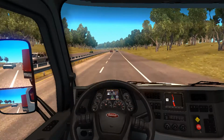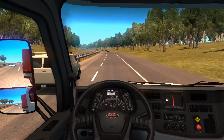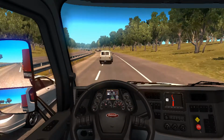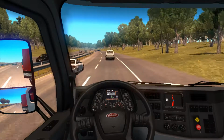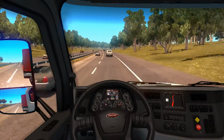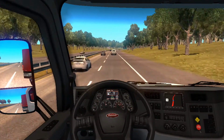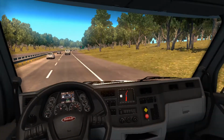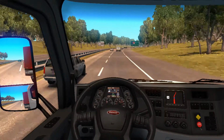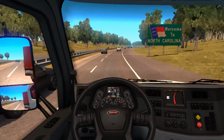Sure about this trailer, the flatbed trailer with the front piece on the trailer there, the red upright panel you can see in the wing mirror. It's a bit weird, that, because you can't see the load. You think with the flatbed, oh yeah, look in the mirror and you can see something of the load, that kind of header piece. Made it to North Carolina.